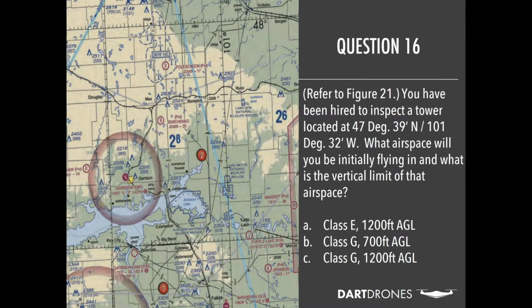So now if we cross-reference these two locations, I'm going to bring this one down until we are in line with Lake Nettie Wildlife Refuge. So right there, we can see here is the tower that is in question, this little lone tower right here to the west of Garrison.